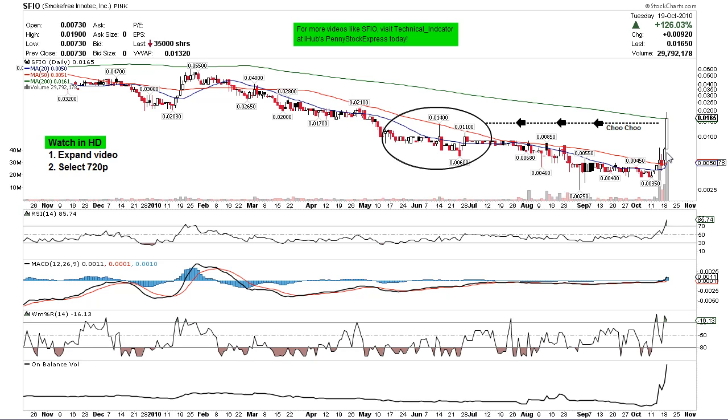Since this was a member requested video chart, I'm going to give my opinion of what I think could occur on SFIO. Obviously, for the people at the Penny Stock Express, this is what we're looking for. We're looking for setups like this and explosions like this, and we'd love to trade these stocks. You can easily make 10% on a day like today on SFIO.